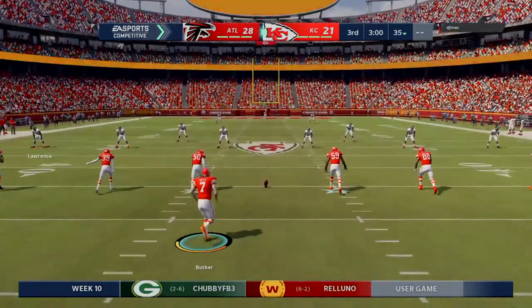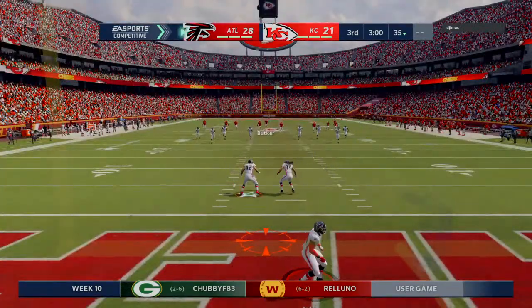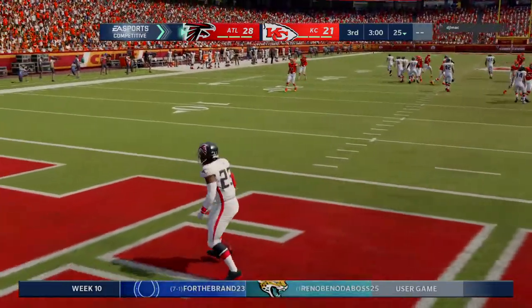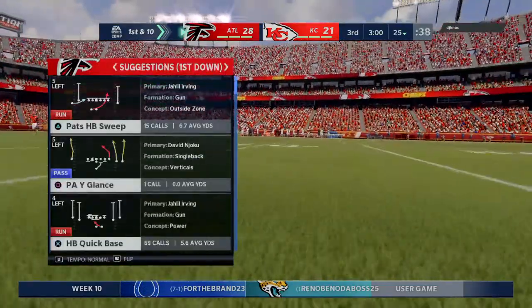Now after the touchdown, here's Butker on to kick it away. And he can't field it cleanly. It's loose, and this will not be returned. It'll come out to the 25, at their own 25-yard line.